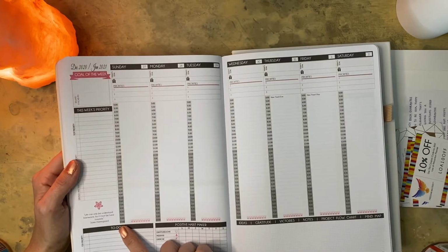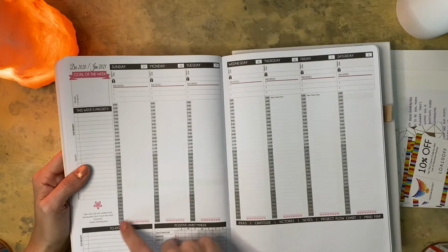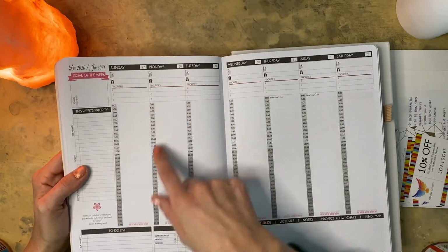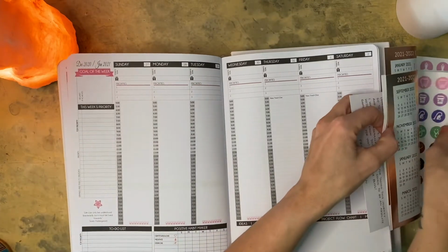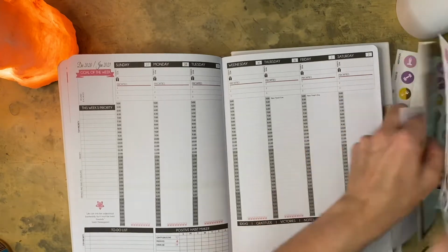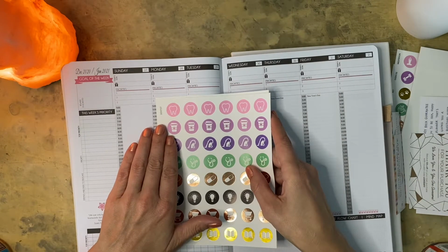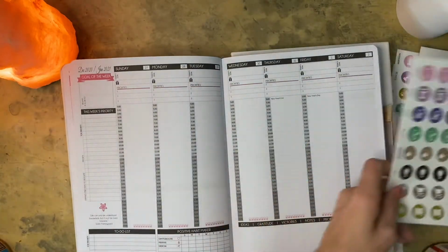I find that most other planners stop right around 7 or 8 o'clock, and they don't start until about 7 either. So this one gives you a lot more space, and you can see why I think these stickers are just way too big for their purpose. Let me grab them from over here. See, they take up like 3 or at least 2 hours right there. So I don't love the size of those stickers.